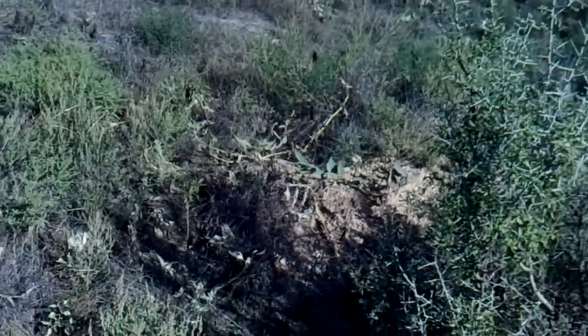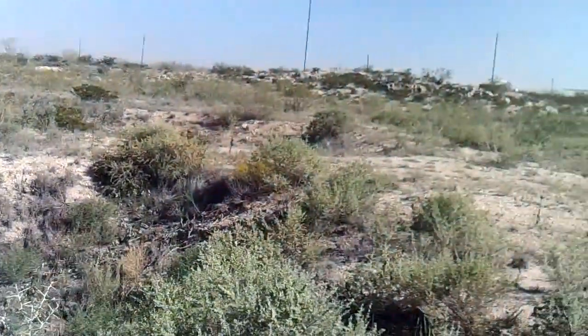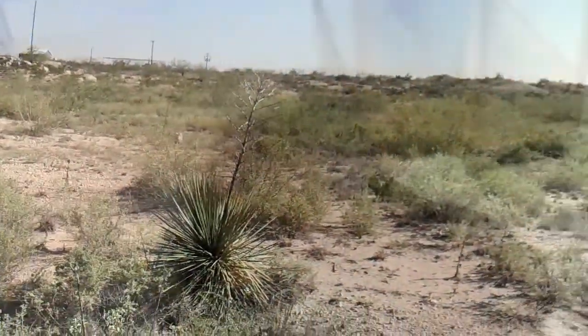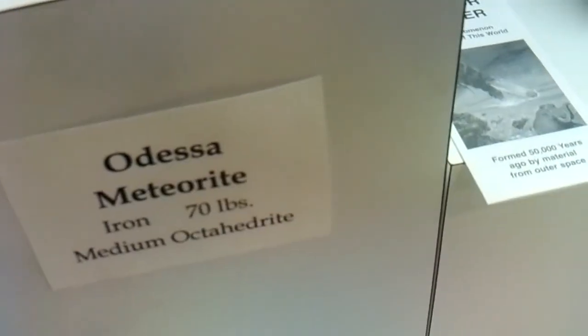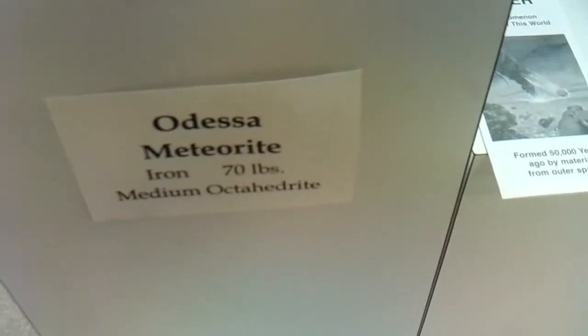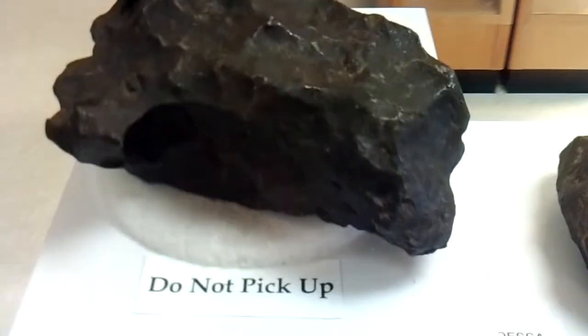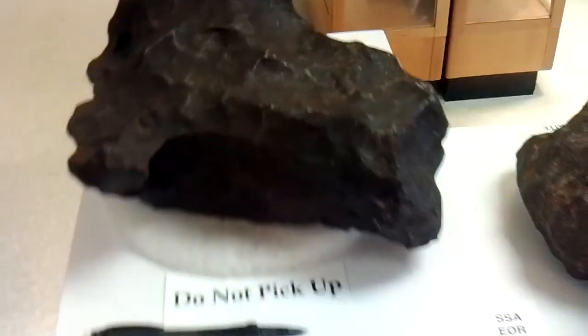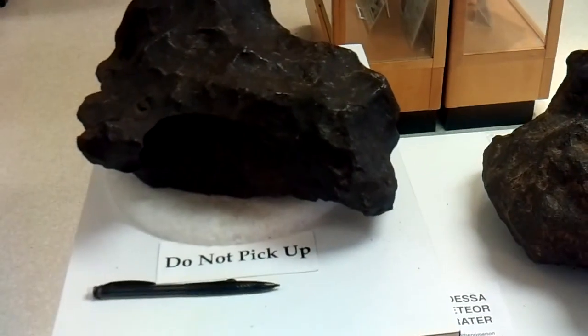Pardon my camera, I gotta adjust things here. There we go. And this is on the upswing of the crater. So this is part of the Odessa meteorite. This big chunk right here weighs 70 pounds. And I'll give you a size of it. This is a pencil right out there beside it, so you can get a general size of it.